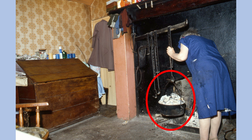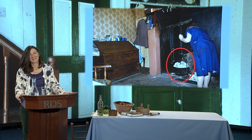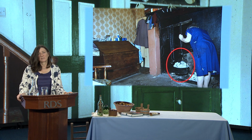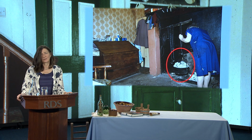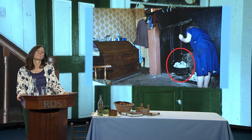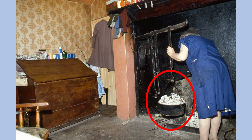And when I knocked on the door, that was what was being cooked. It was just extraordinary to see that. It was amazing. And we were able to taste the bread at the end of the process, which tasted smoky, and it tasted a little bit of goat's milk because she'd used goat's milk in the mix. So there she is making bastable bread unselfconsciously in this house over the turf fire.